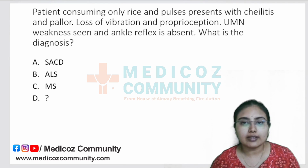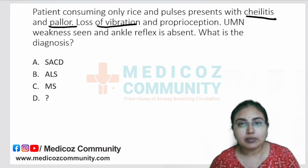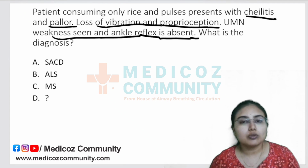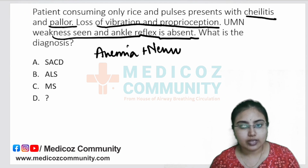A patient consuming only rice and pulses presents with cheilitis and pallor. The clue to the answer is there: loss of vibration and proprioception. That means the sensory nerves are getting affected. You also see an upper motor neuron type of weakness here, and the ankle reflex is absent. So the moment you see all this together, that there is some anemia and a neurological finding, these together point towards vitamin B12 deficiency.